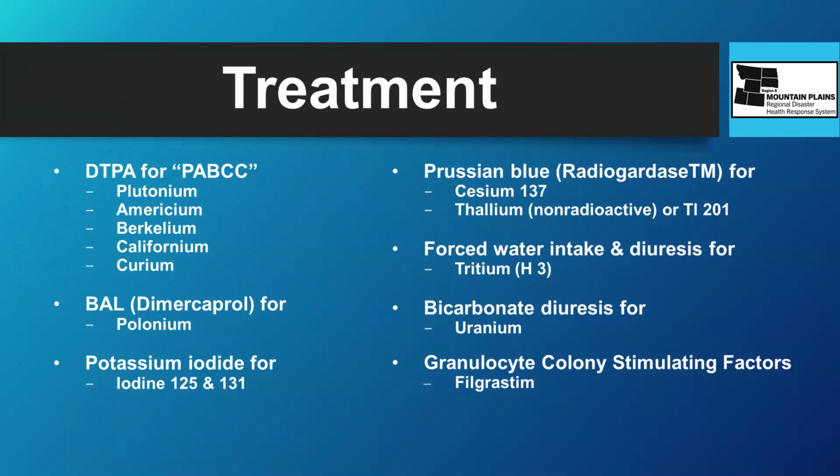Here is some of the various medications that can be used to enhance removal of incorporated or internally contaminated individuals. The one I want to mention the most is actually the last one on this list, granulocyte colony stimulating factors. All of the others, again, we're not going to ask you to remember these. In the event something happens, look up the latest recommendation. But the granulocyte stimulating factors are used for those patients who have bone marrow damage and have proven actually fairly effective in helping the bone marrow recover, helping the white blood cell count recover after exposure to radiation.